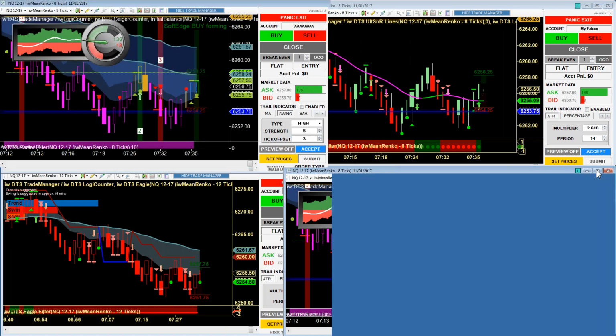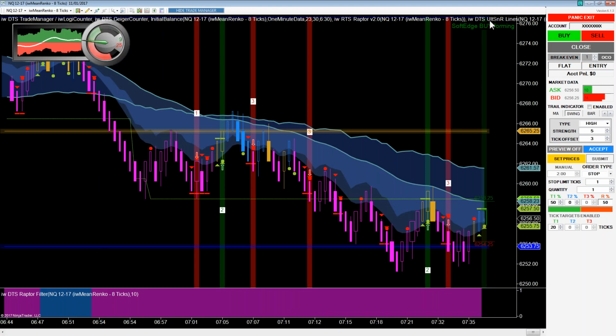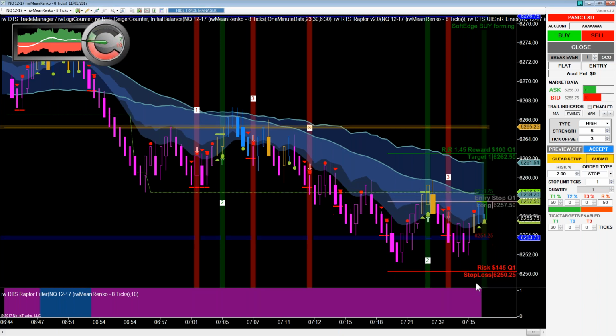Okay, here I'm going to demo this trade. We've got a soft edge buy forming, and I've mentioned that very often the number 2 signal, that's a soft edge buy, has a higher probability of success after a number 3 signal. Let's see if that still holds. So we've got a nice little double bottom here. I'm not going to risk it again right at the low. Rather, I'm going to give it a little bit of fudge room.